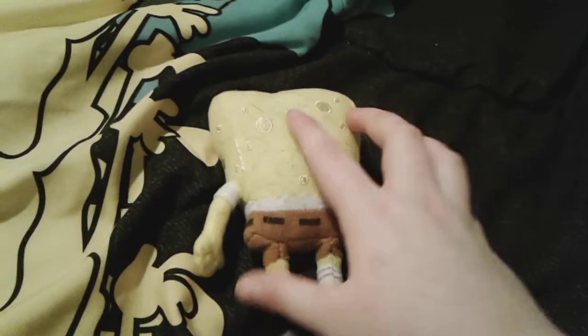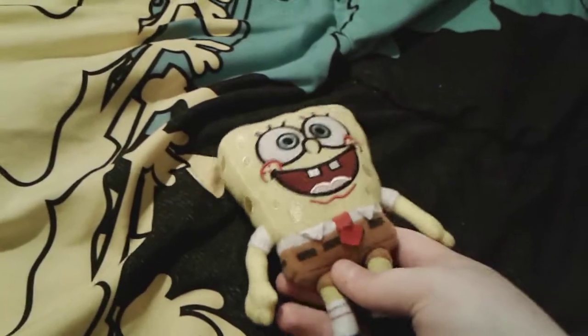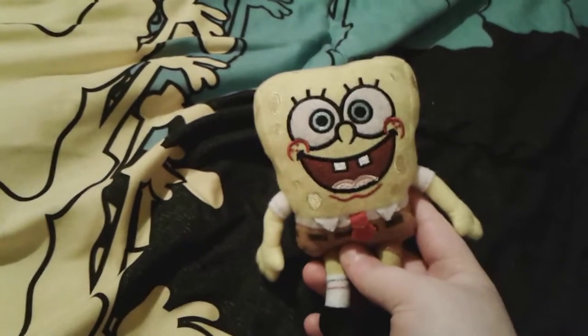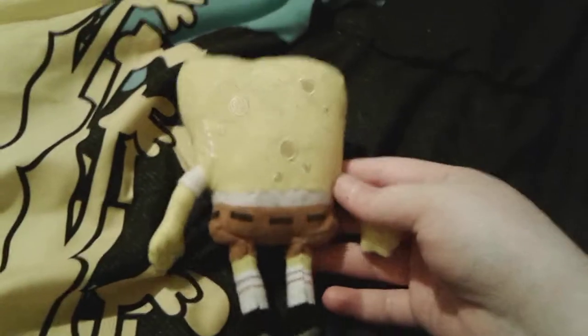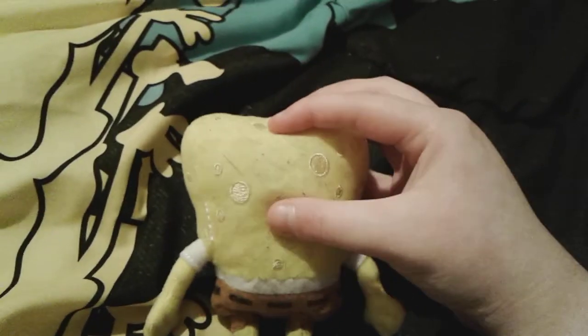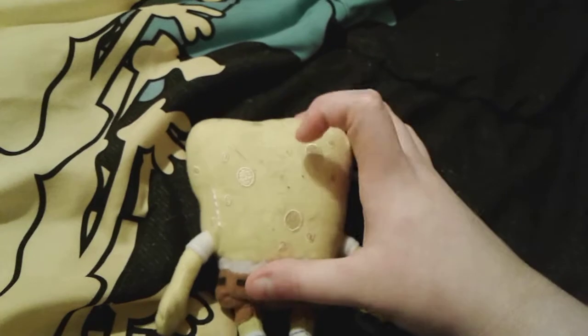Yeah, he's just a little bit dirty, but we did wash him in the washing machine before. Oh my gosh, and he smells so good. He smells just like our laundry detergent. On the back, he just has a few dog hairs and bits of cotton on him, but that's okay. And he has this little magnet on the back of his head. I don't know if you guys even remember that, but he does have a magnet on the back of his head.